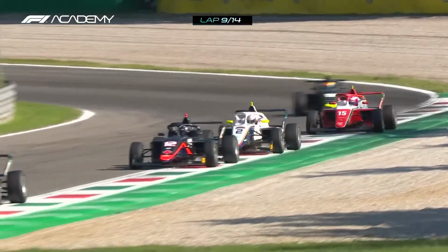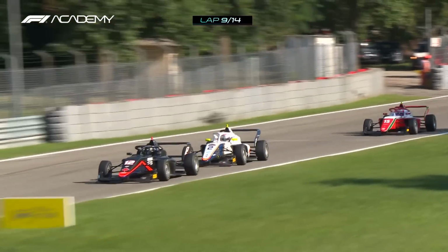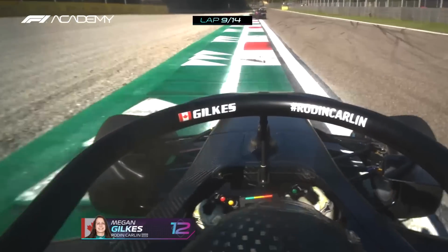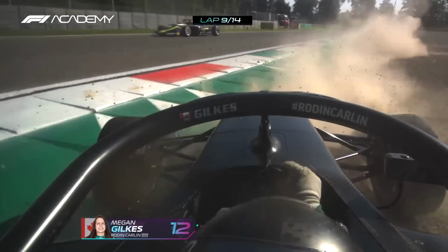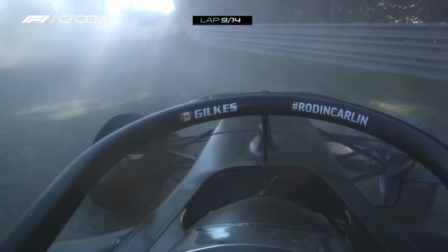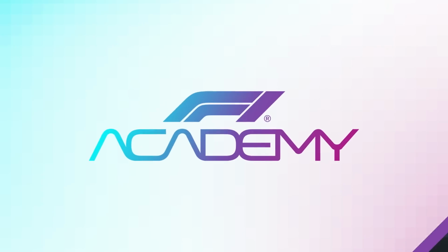Monza, what a place to come for F1 Academy. It has been the perfect ground for some excellent racing, which continues. Megan Gilks, though, runs slightly out wide on the second Lesmo, gets onto the gravel and spins out of this race. Gilks is out.